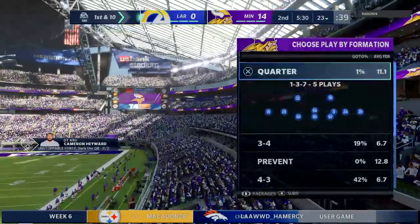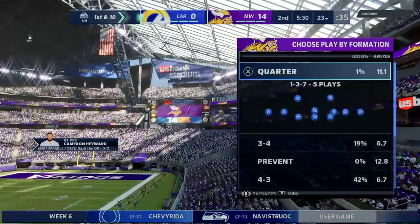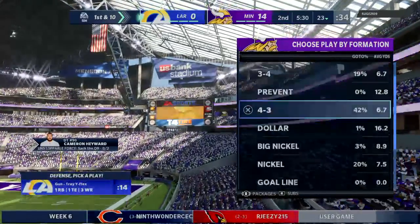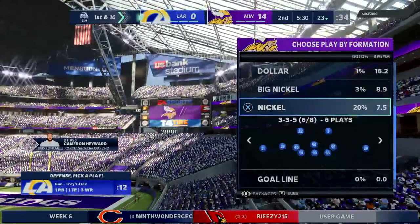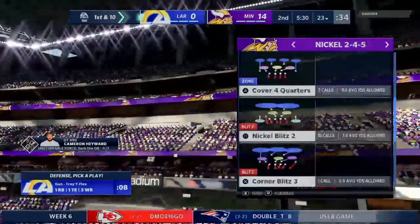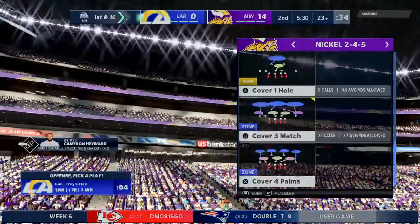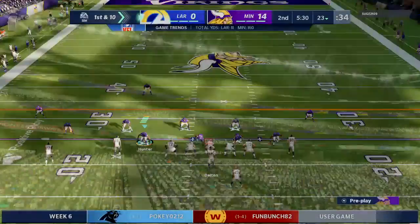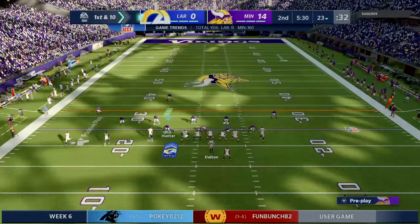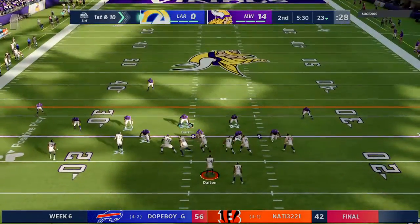The Rams take over 1st and 10 at their own 23-yard line to begin their next drive. The Rams offense at the line. And they're in a bind early here, down 14-0.